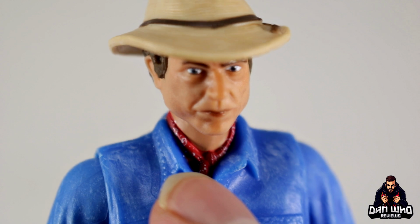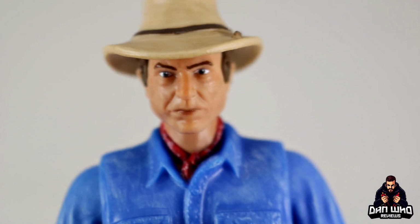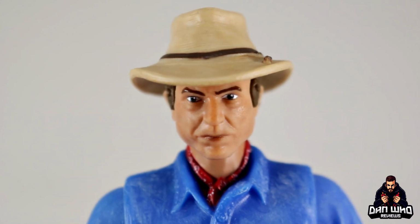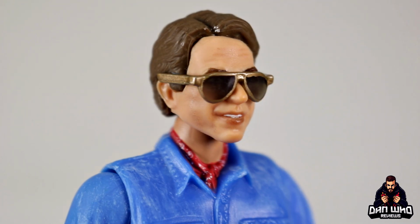And as you can see, the neckerchief does have a little bit of deco on there as well to match what we've seen in Jurassic Park, as well as the blue of the shirt. Now, I don't think the blue of the shirt is spot on, but I'll get into that in a minute. First, let's check out this alternative head. So the second head sculpt, he has the glasses on, and we do see him wear these glasses during the film, so they are accurate to what we see in the movie.